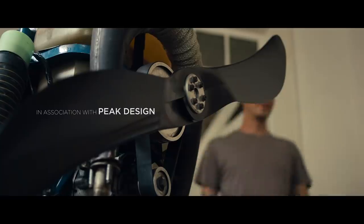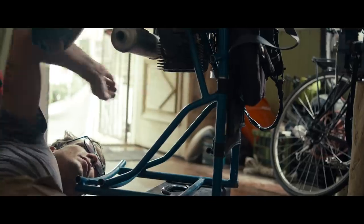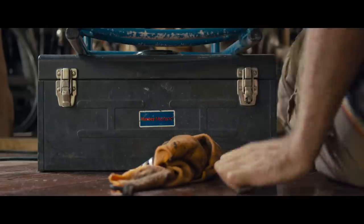On the website it was saying this belt is usually used on treadmills. The pipe to the carburetor is some sort of vacuum cleaner assembly.